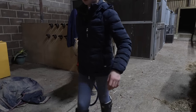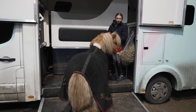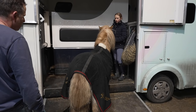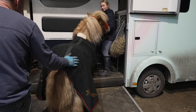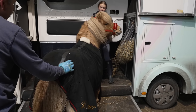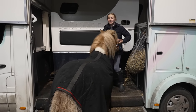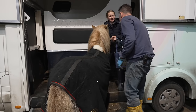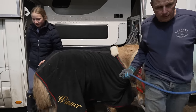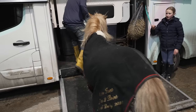Right, Cloudy, please be good. He hasn't travelled for quite a few months, so let him time to adjust. Good boy, I know it's all quite refreshing, isn't it? Please don't tank off. Granddad, please may you do this, because I'm scared he's going to tank off and it's pitch black. I'm just not as strong as you. And he's quite strong. Thank you. Come on then. Come, come.